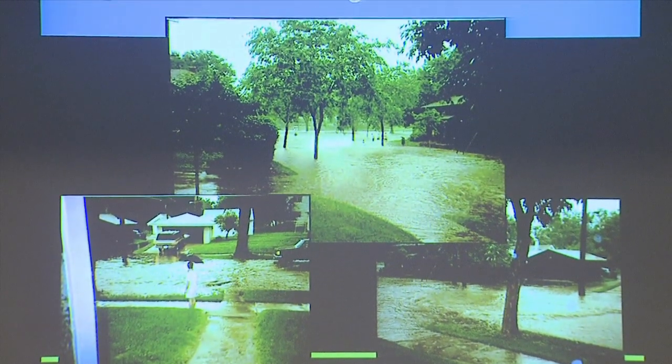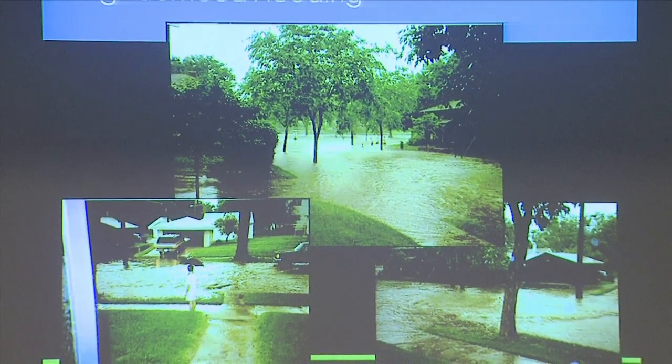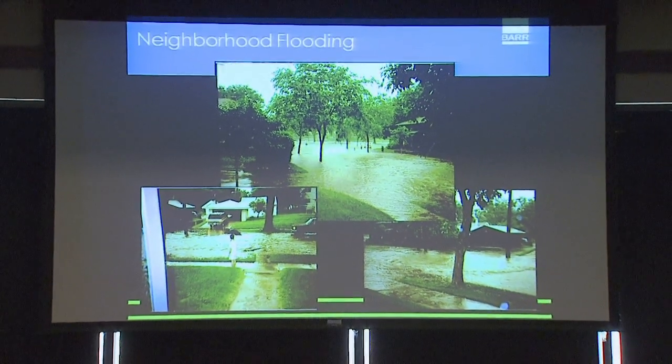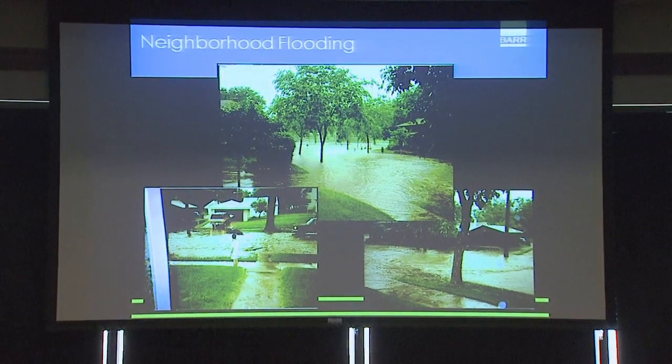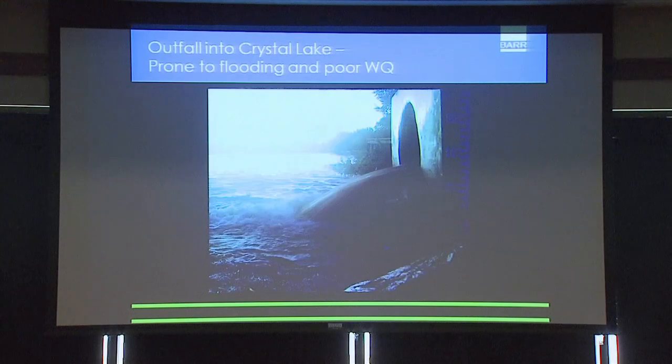These are some examples of what the neighborhood has to deal with. Not all that infrequently, unfortunately. So the neighborhood, understandably, is a little upset. They want something done. There's very little place to do anything because of the development. It's fully developed. This is the discharge. This is the actual discharge to Crystal Lake.